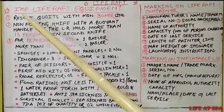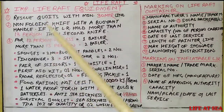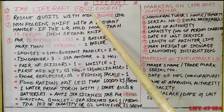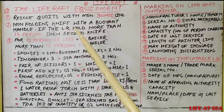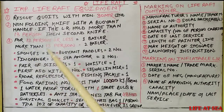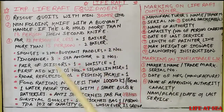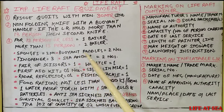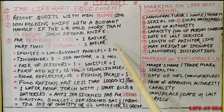Now we will discuss important life raft equipment. The equipment is a rescue quoit with minimum 30 meter line, and a non-folding knife with a buoyant handle. If the life raft holds more than 13 persons, then a second knife is required. Next, for 12 persons or less, one baler is required, and for more than 13, two balers are required. Sponges, two numbers. Buoyant paddles, two numbers. Tin opener, three numbers. Sea anchor, two numbers.